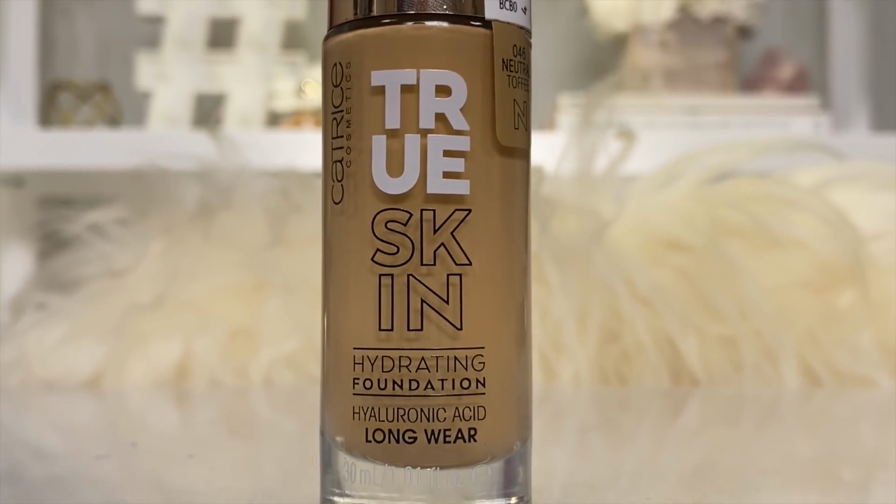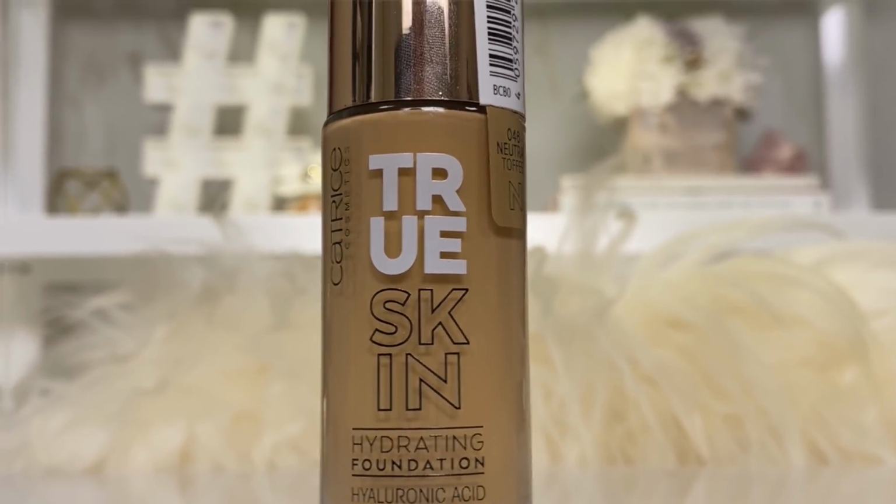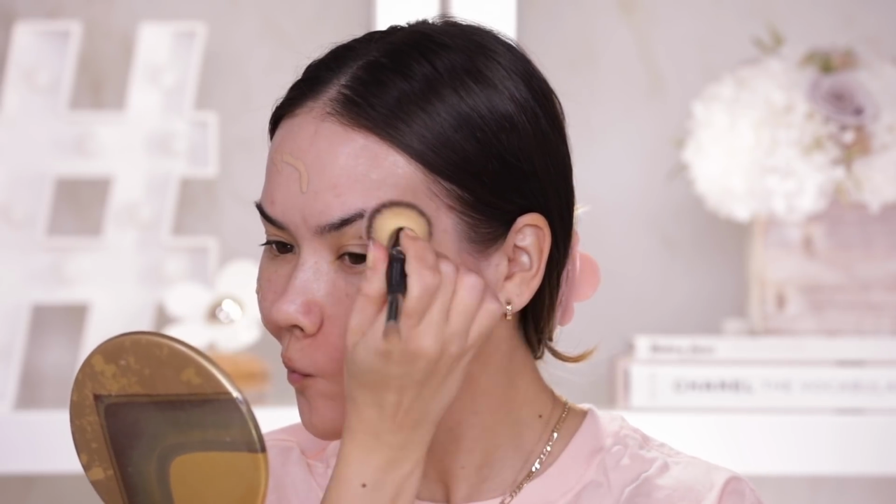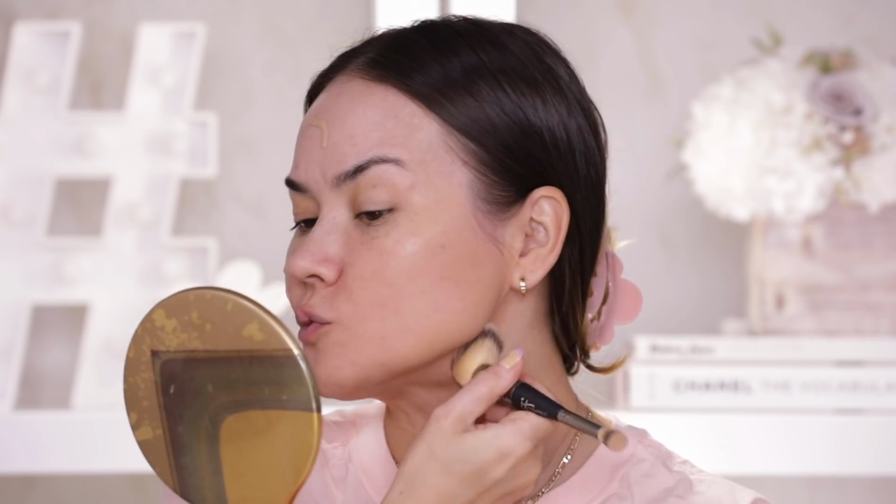So instead, today I'm going for a more makeup-y look, like more full coverage on the skin. So I'm gonna be using my CATRICE True Skin Hydrating Foundation with Hyaluronic Acid. The shade that I use is 046 Neutral Toffee, and this has been probably my most reached for foundation of 2021. And I especially love it with the Dominique Cosmetics Blur Serum Primer. Why? Because it gives it that really nice, satisfying glide. Do you see what I mean? It just makes this foundation absolutely effortless to apply.